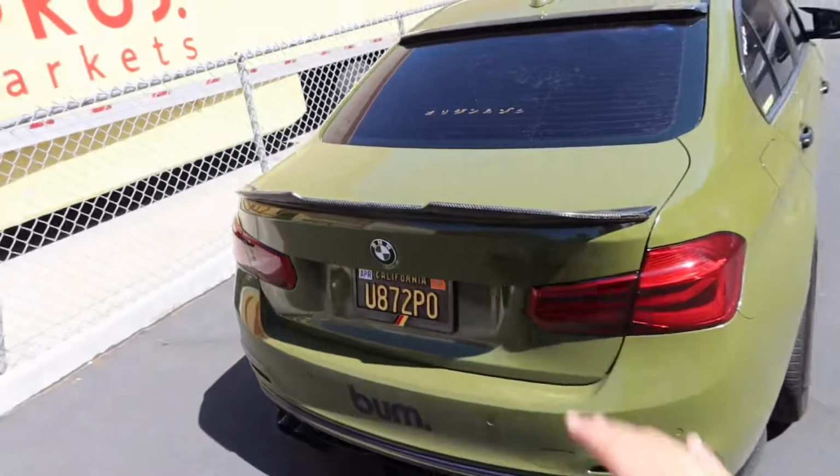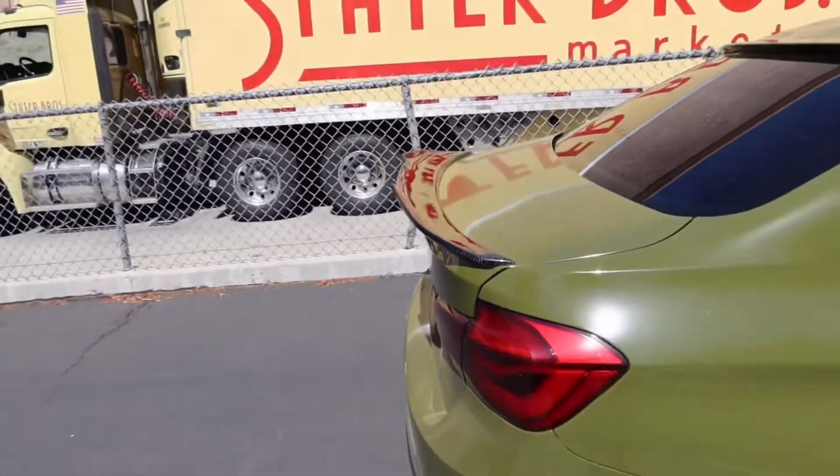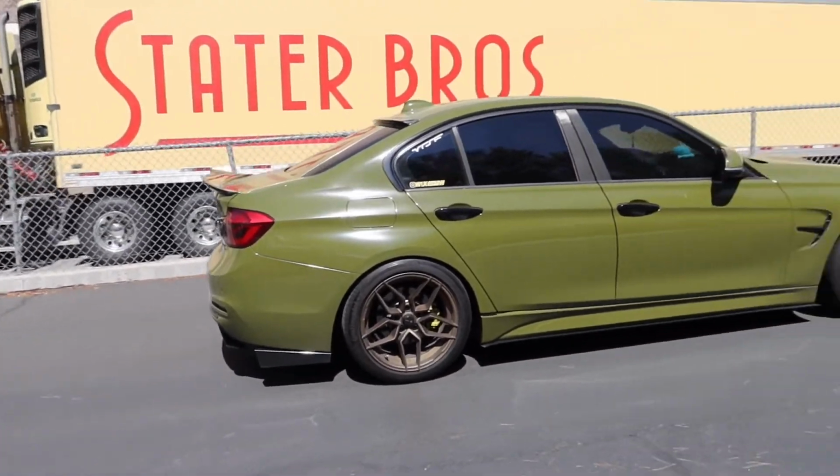So this is the final product of how it came out. It looks so nice. Like, look at this view from here. It just gives the whole back end a brand new look.